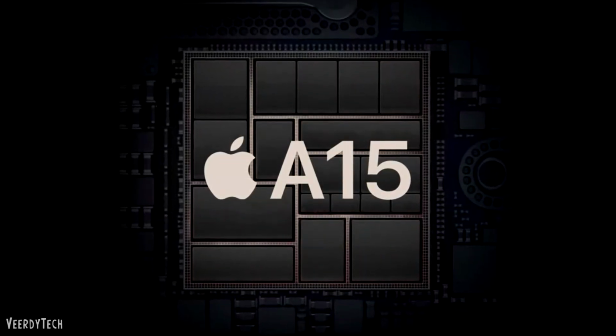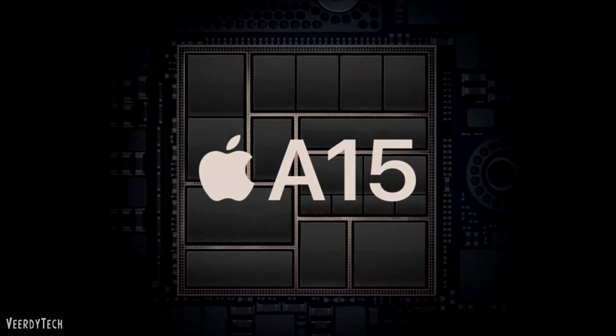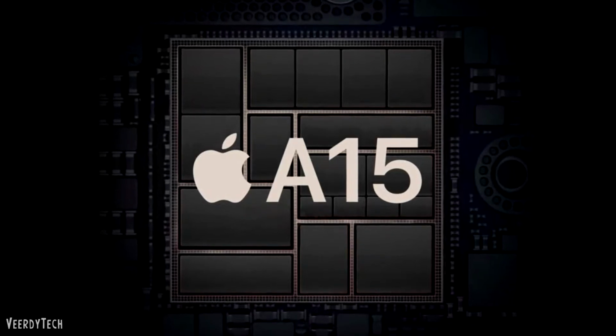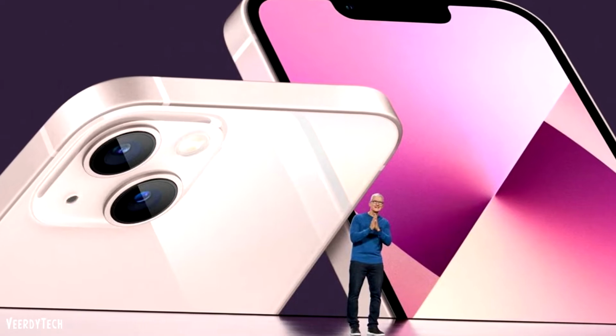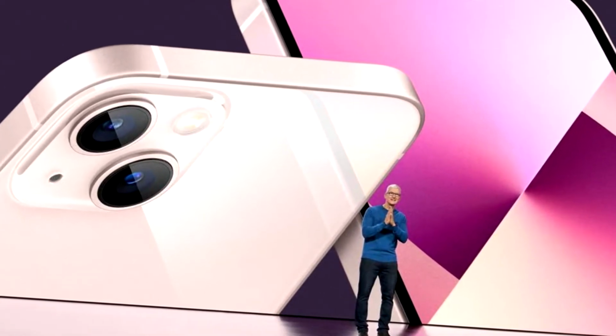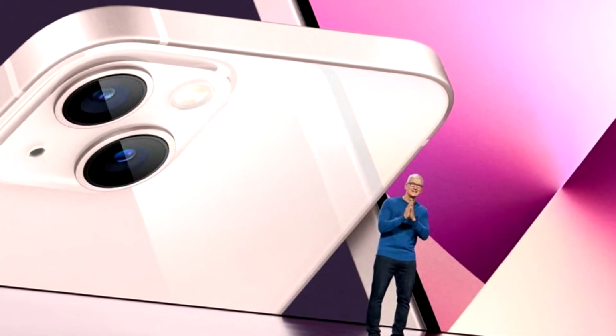Although Apple uses the 5-core GPU variant of the A15 Bionic in the iPhone 14 and says it has improved thermal design over last year, you're still getting an older processor that doesn't have quite as much power as the A16 Bionic in the iPhone 14 Pro.